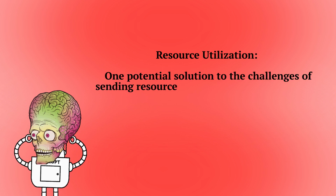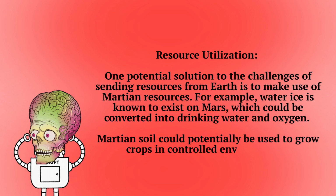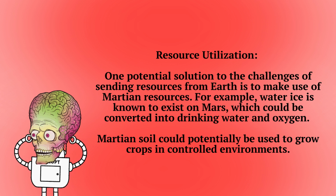Resource utilization. One potential solution to the challenges of sending resources from Earth is to make use of Martian resources. For example, water ice is known to exist on Mars, which could be converted into drinking water and oxygen. Martian soil could potentially be used to grow crops in controlled environments.